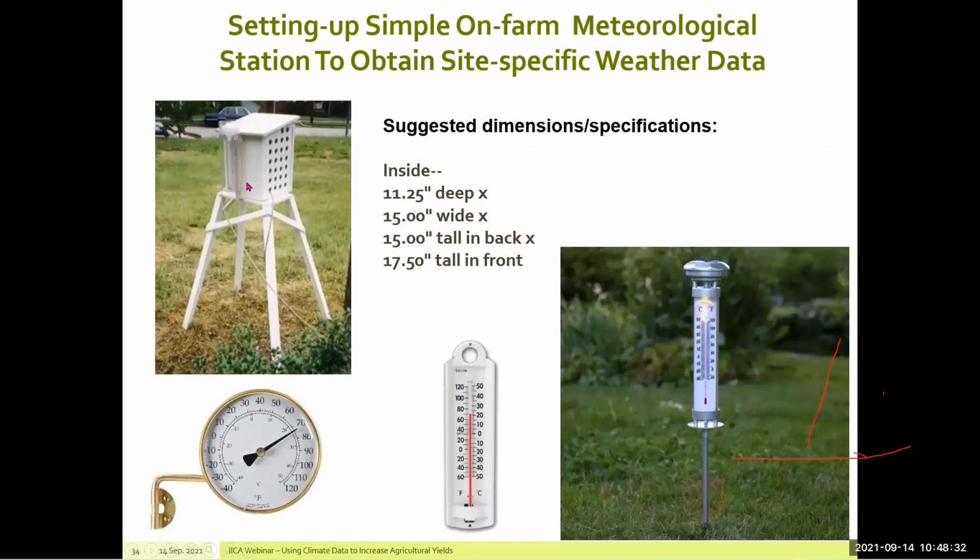This is what a typical Stevenson screen looks like. It's on the left. You see the holes in the side of this housing. That's for aeration or airflow to pass through so that the thermometer is in a representative but shaded area. You don't want to expose the thermometer to bright sunshine because it would heat up very fast and you will probably be reading a maximum instead of your ordinary temperature. And the height of it is about 5 to 6 feet. And it gives you some specifications here if you want to build one, and that would be quite fine.